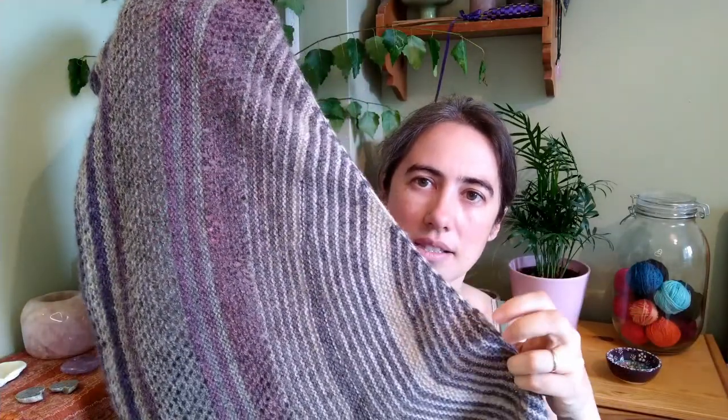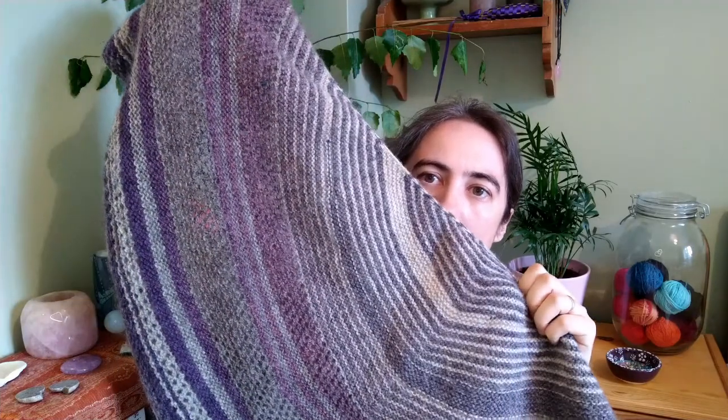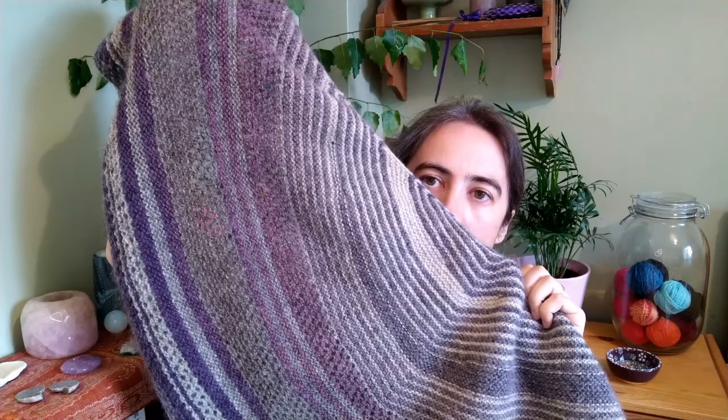And it's made with gradient yarns. So you can see that this lighter colour is light here, and then dark grey here, and then this purpley colour is dark purple here. And that shifts and changes through the shawl. I love this purple. It's really nice. So this, it is scratchy against the skin.